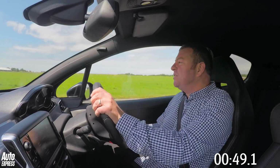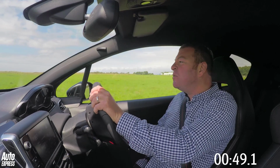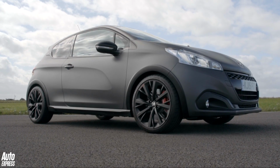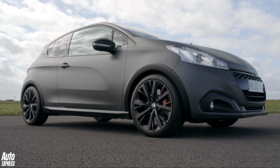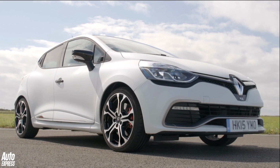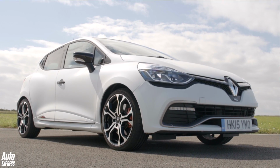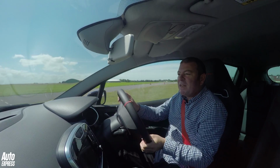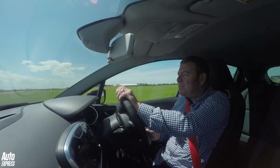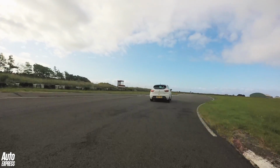Okay, next, the Renault. Will it beat the Peugeot, or will it be beaten by the Peugeot? That's a pretty hot time from the 208 GTI. But then on paper, the Clio Trophy might just have enough firepower to beat it. Maybe. So can the Clio beat the Peugeot? It kind of should do. I mean, it's got this dual clutch gearbox, it's got more power.